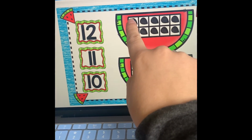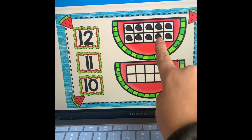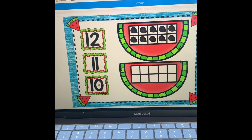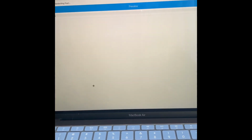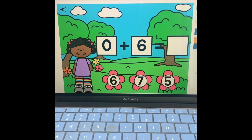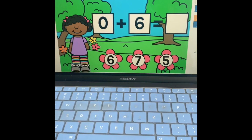So on this one, I'll count 1, 2, 3, 4, 5, 6, 7, 8, 9, 10. There are 10 seeds there. So I will click on the number 10. And then it would go on to the next one. Okay, on the second set of boom cards, there are a lot of these. There are 65 of these.